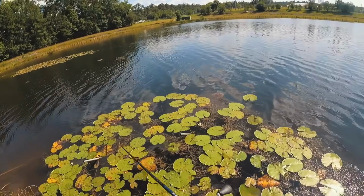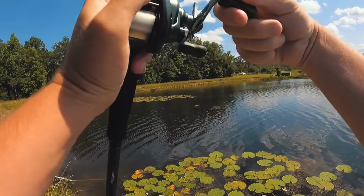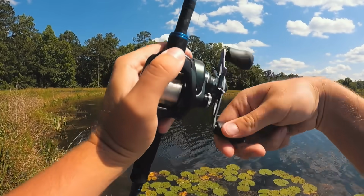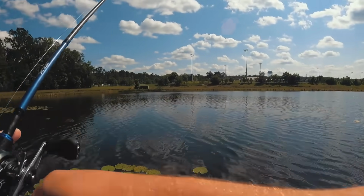I mean, that gets kind of deep. Cast at them pads. All I'm going to do, guys, is fan cast. So we'll start here. Oh, no, I got hydrilla on it. We'll start casting that way, work our way around and just fish everything.